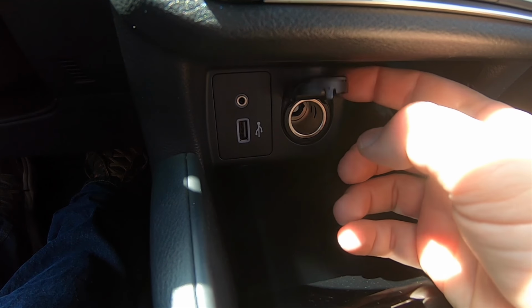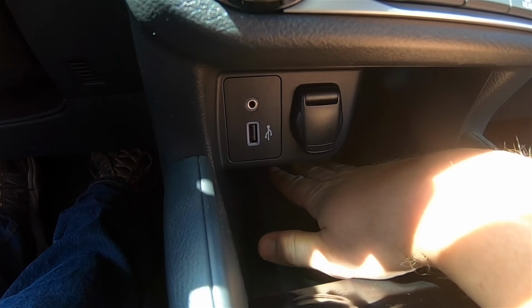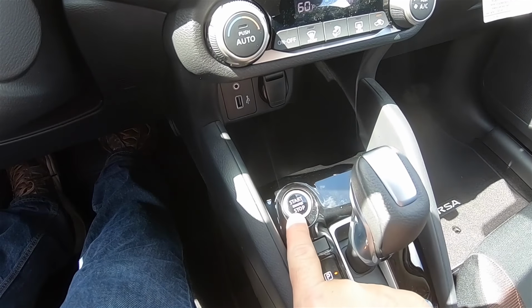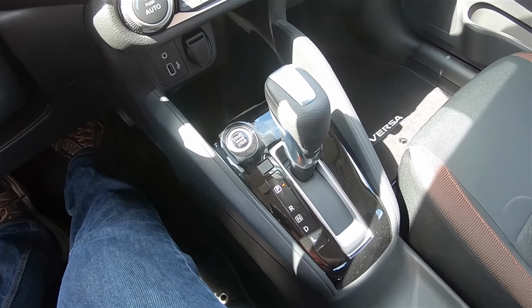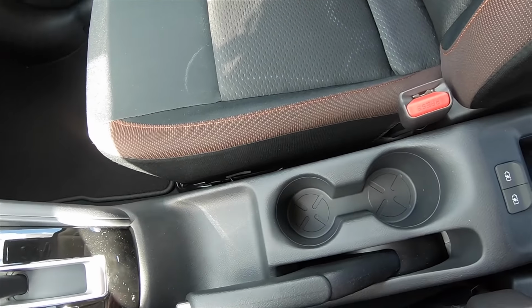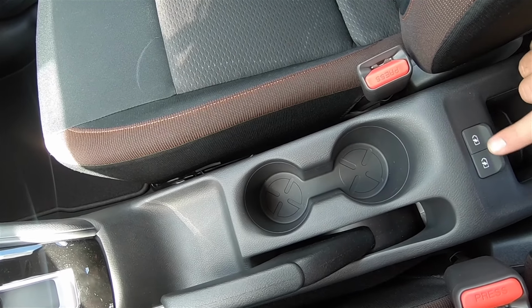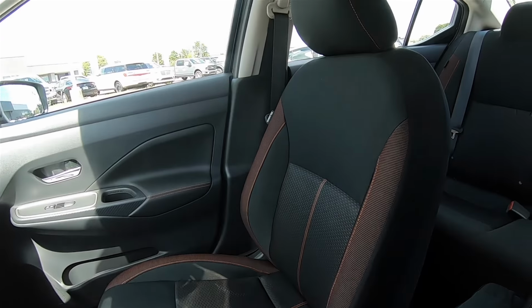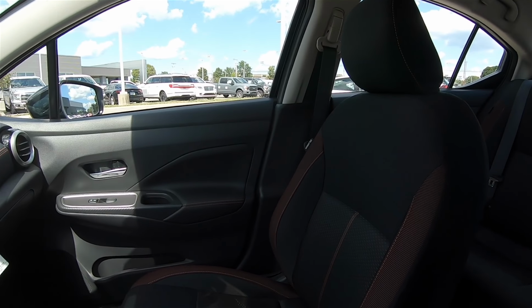You have a 12-volt power socket, a USB port, and an auxiliary input jack, as well as a nice amount of storage. Your console-mounted start-stop button for the engine. 2 cup holders down below, and a hand-operated handbrake. Rear seat USB ports are a nice touch, as is the driver's side fold-down armrest.